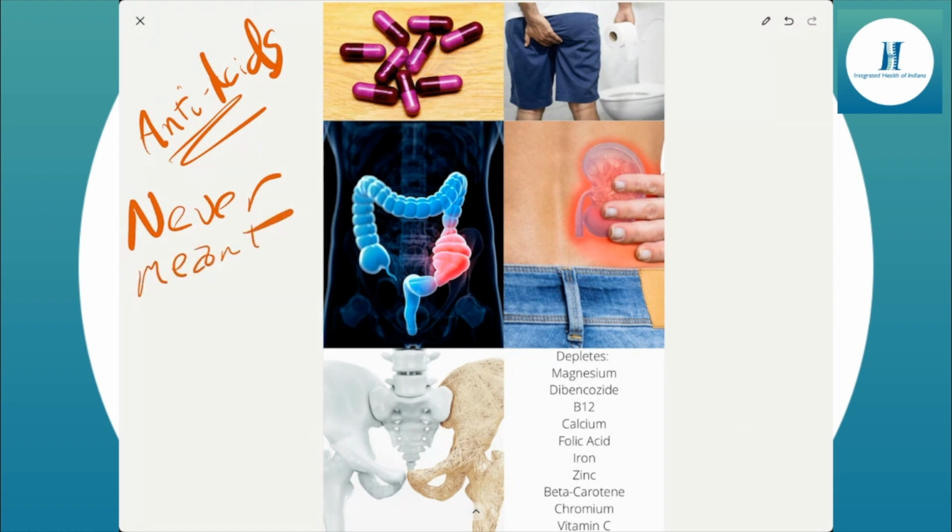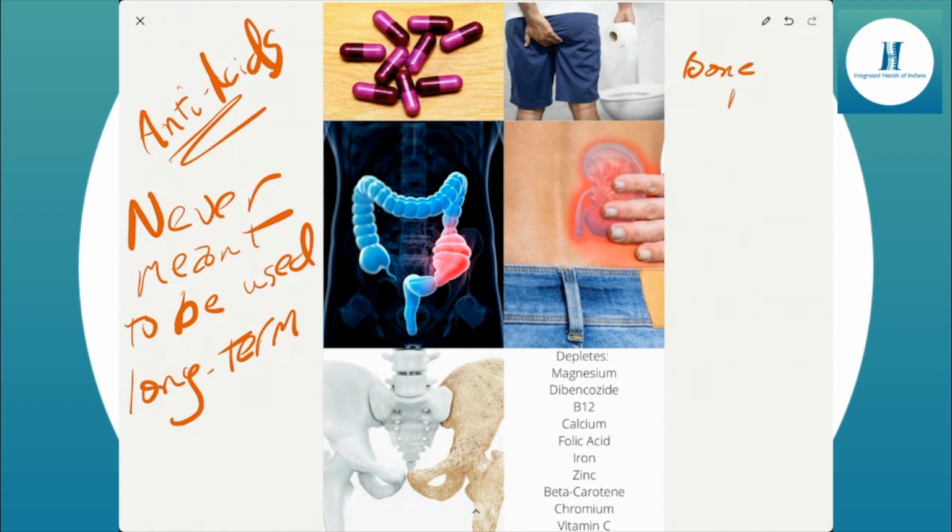We were just doing some research in the back. Antacids were never meant to be used long term. When we were in the back looking at it, long term use led to bone breakage, constipation, diarrhea, heartburn, kidney stones. Here we're looking at the bones, decreased energy. It took out B12, calcium. Anemia.